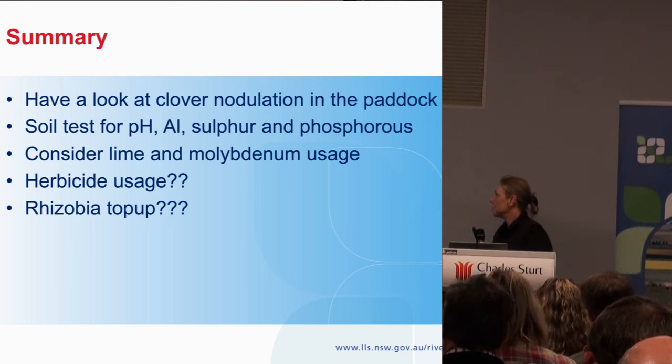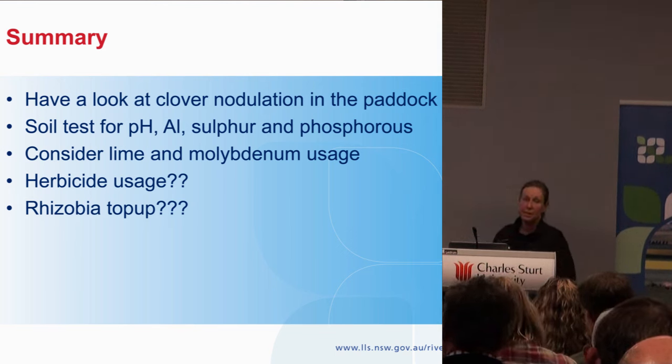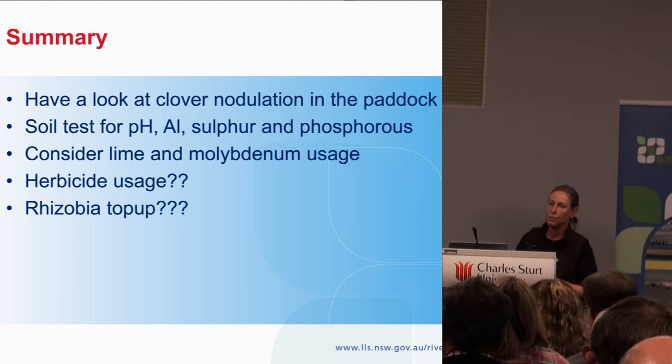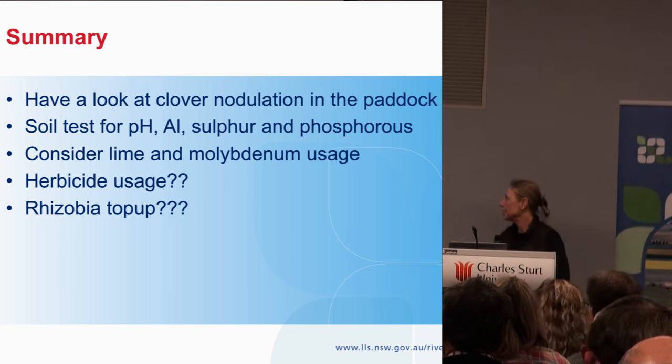Consider lime use if that's applicable to your situation. Definitely consider molybdenum use if you haven't been using it. Think about what your herbicide usage is. There's a few questions there, and hopefully we'll have some more data around that soon.